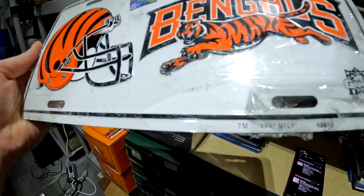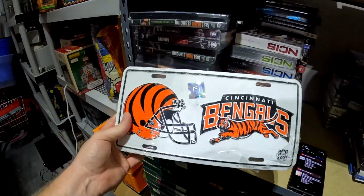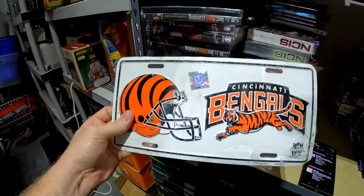And yeah, it's pretty cool stuff. It's from 1997, so it's vintage, new old stock. Had it up there for $30 plus shipping. Somebody sent me an offer, the first time I've ever got an offer on this.